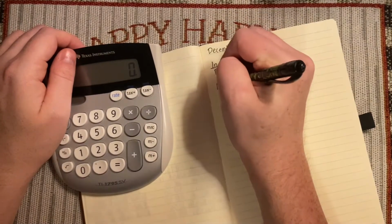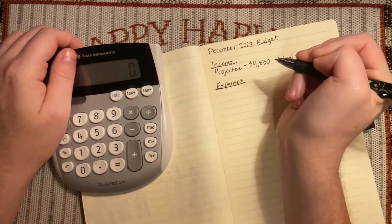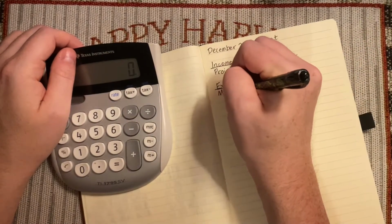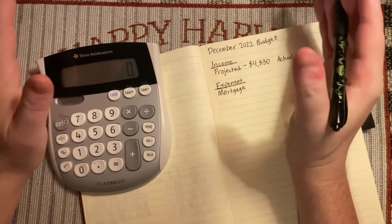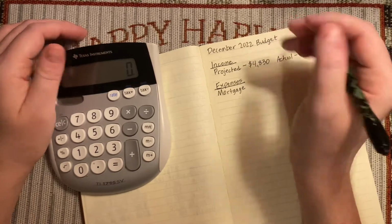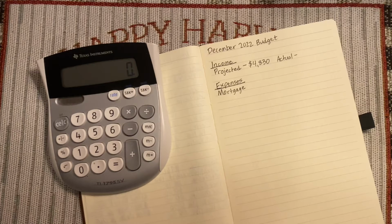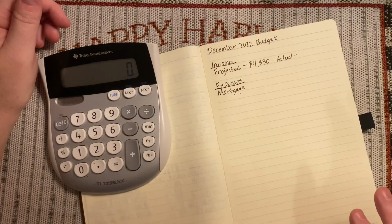So coming down here to expenses is our next category. To start off with, our first expense for the month is mortgage. We should be moved into our home this month. I think I've said this 100 times throughout the year. We have been promised over and over that our house would be ready by a certain date, and it hasn't happened. If we were told all truths, we would have probably been moved in May of this year. So this has been a really long, bumpy ride, but we are getting close.